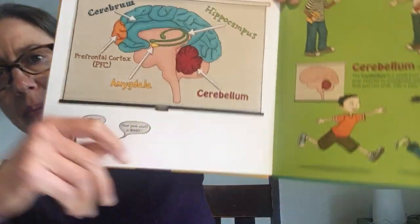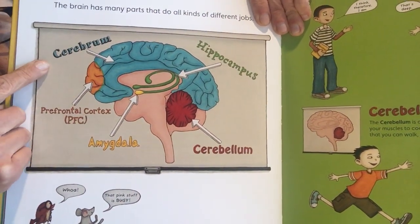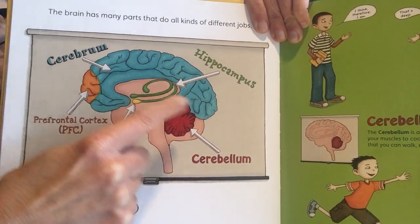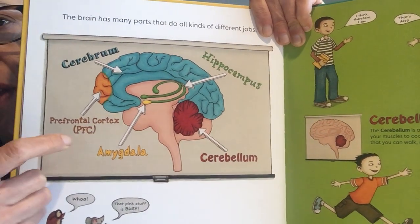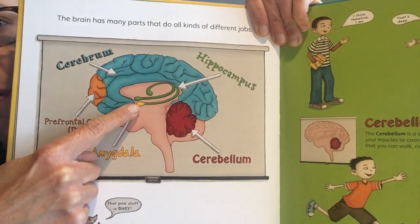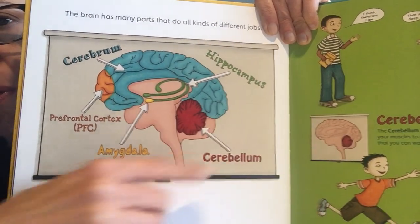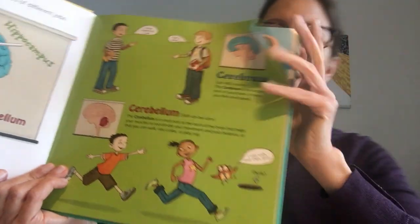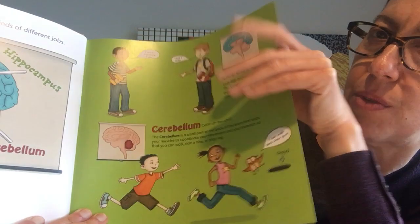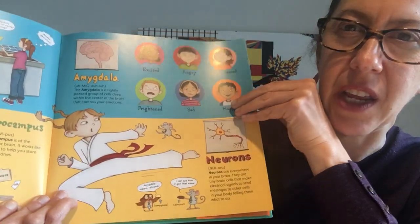Now here's a diagram showing some of the parts of the brain. So this part here is called the cerebellum. And then there's this part here called the hippocampus. And then there's a part called the prefrontal cortex. There's a little part right here called the amygdala. And this is the cerebellum. The next couple pages of this book have smaller words talking all about those different parts in more detail, but we're going to skip that for now, or this book is going to get too long for us.